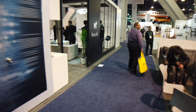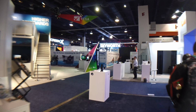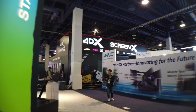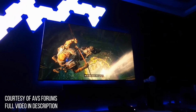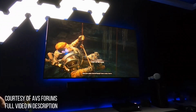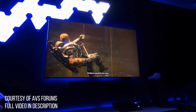Now I also wanted to visit Vizio, but it was nowhere to be found at CES. I guess they had a private event because they weren't even on the map. But Vizio already revealed their new TVs and they look very impressive. So far I've seen the new P-Series Quantum, the P-Series Quantum X, and now Vizio will have an OLED TV as well. They're stepping up their game with full HDMI 2.1 support.